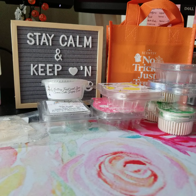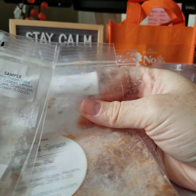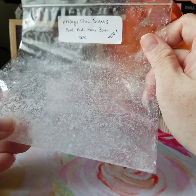Sorry, the smell of it is skewed because of Latte. They were stacked together in my basket. So anyway, I was going to try to sniff it and give you a description. It's just like strawberry pound cake, Bath and Body Works type.